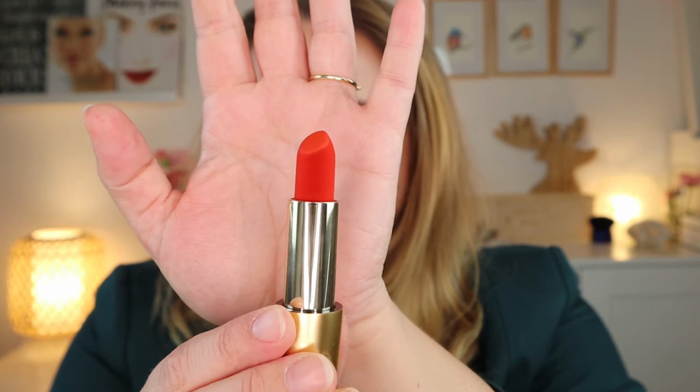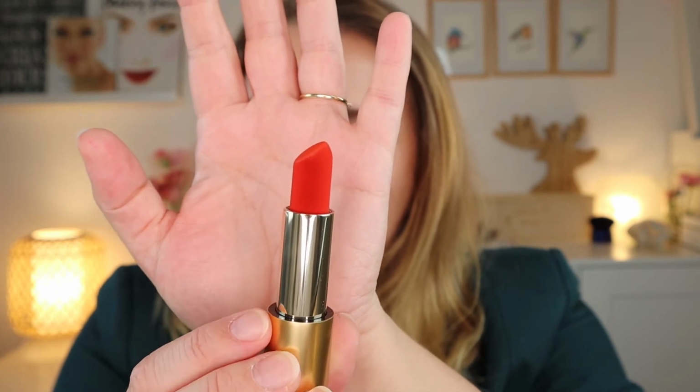Next up is Velvet Morning. As you can see, it looks a little bit like Velvet Dragon. It's just a little bit more red, but as I said, I'm going to swatch them on my hands as well, all side by side, so I can show you. I am going to use the same lip liner as I did for Velvet Dragon.